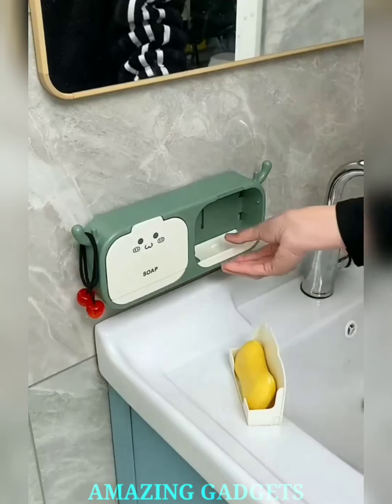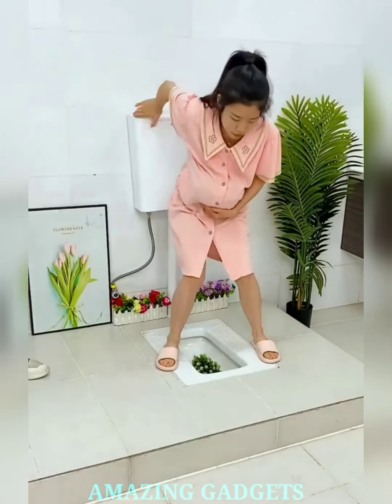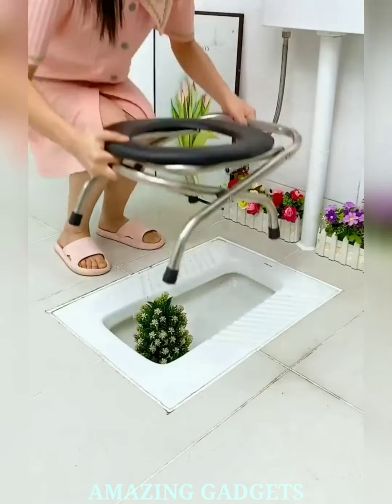The smart water draining design allows excess water to escape, promoting efficient drying and preventing soggy soap. Our portable folding toilet is your go-to solution for outdoor adventures, road trips, camping, or any situation where nature calls.